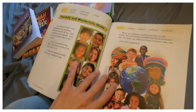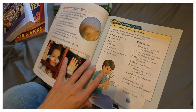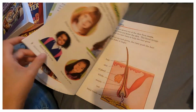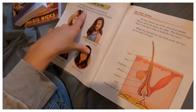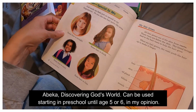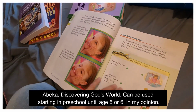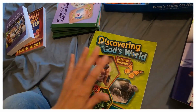It's very simple, not a lot. I mean, there's not really any experiments per se. There's a couple, but it's very easy. How hair grows. And then, God made my hair just as special as my fingerprints. No one else has hair quite like mine. So what I like is it's a gentle introduction to God. It's not a lot of Bible in here. It's just about God. So I really like that, right?